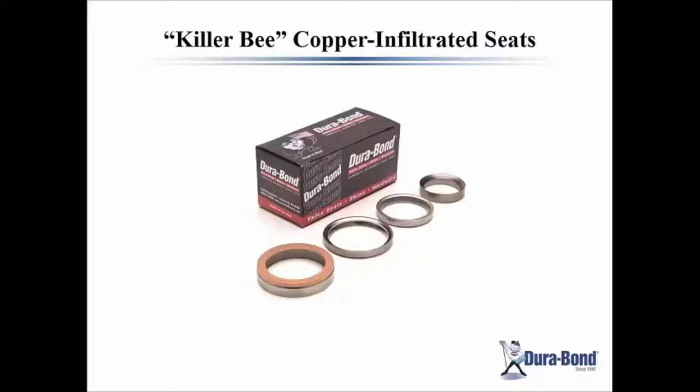So there's a little picture of the product. You can see the little copper seat that goes on top of the wafer. And again, that wafer doesn't stay like that. It's infiltrated into the pores of the seat. And then you get the seat, as shown in the three seats after that.